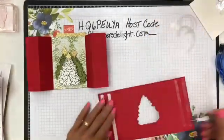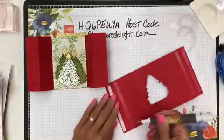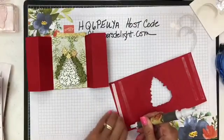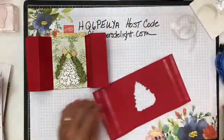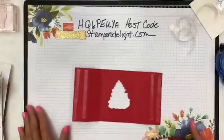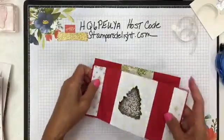The fall retreat in October has breakfast. Well, coffee and donuts. Maybe cannolis if Megan comes. And then we stamp. Then we have lunch. Then we stamp. Then we have a snack. Then we stamp.